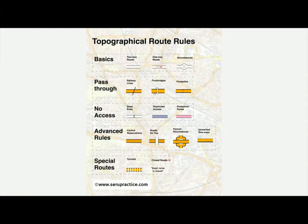Now, if you are feeling a bit overwhelmed, don't worry. Many learners struggle at first because there are so many factors to consider: road names, compass directions, landmarks, shortest possible routes, and all of the different symbols on the map. So how do you keep track of everything? Let me make it simple for you. The key is to study and learn the rules. This is something that we can teach you in our training.